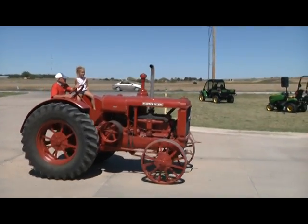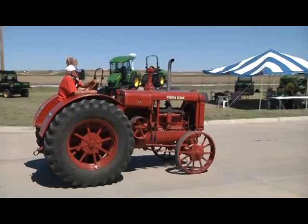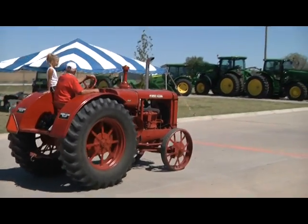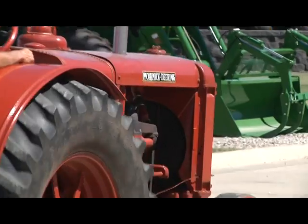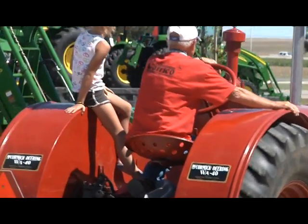Here we have probably one of the older contestants, a 1935 IHC. It is a WA40, William Melton from Reserve, Kansas, all the way from down south, ladies and gentlemen. Pretty little girl on the fender there. How you doing there?